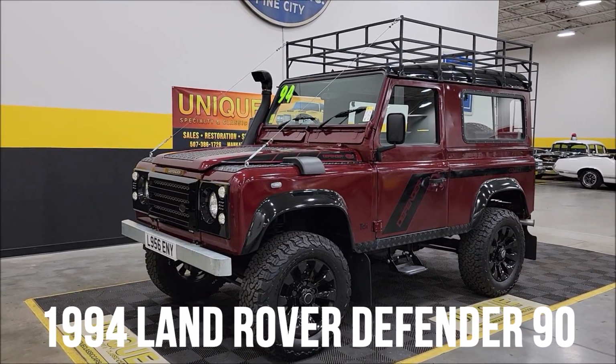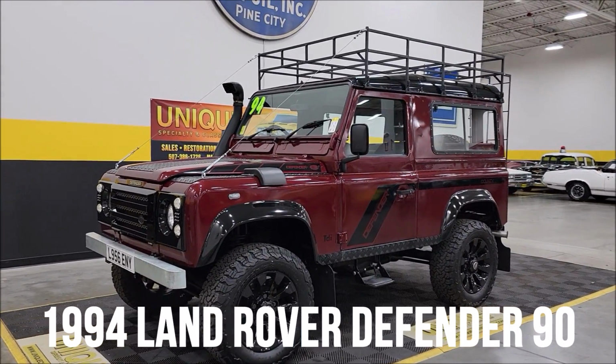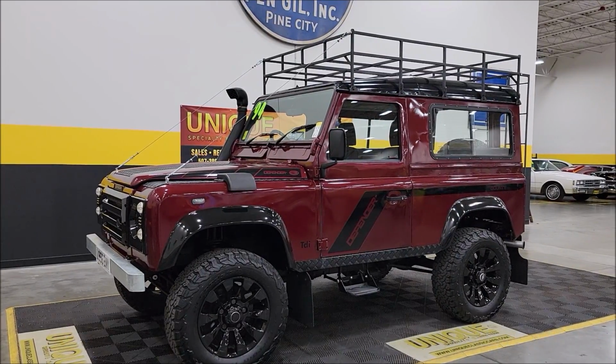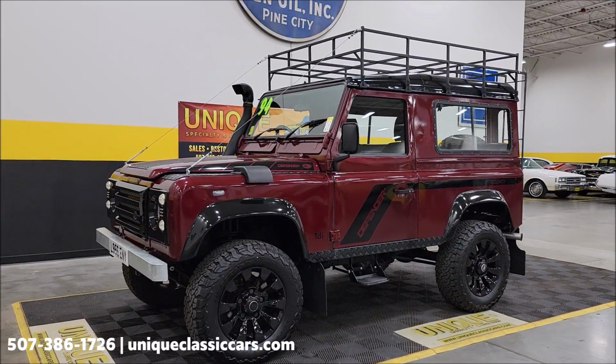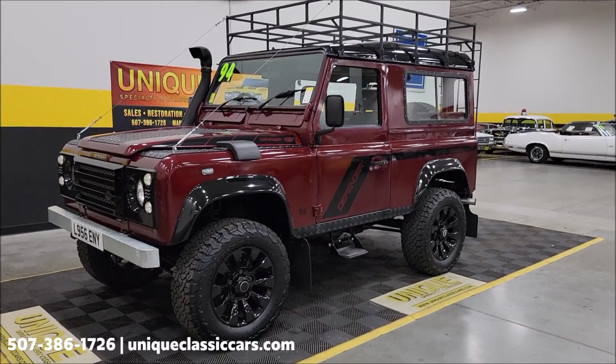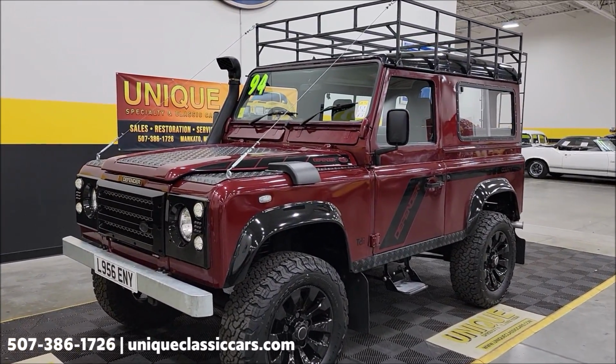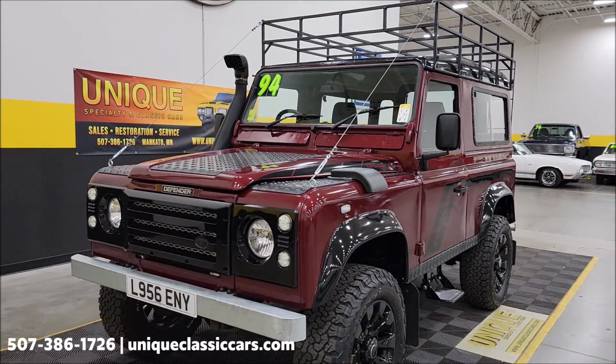Look at what we have here at Unique, especially in classics. I can honestly say I've not seen one of these in person. 1994 Land Rover Defender 90. According to the gentleman that consigned this with us and has it for sale, these are imported from Britain.